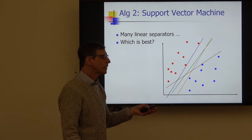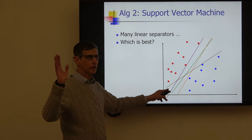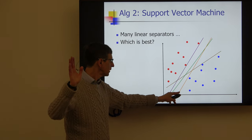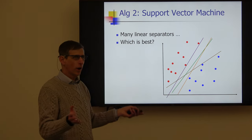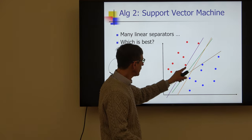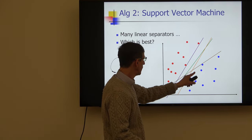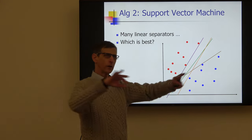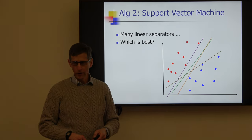Now I ask you, which one of these is best? Who would vote for Mr. Purple? I guess Ms. Teal? Or Mr. Green? Why? Well, look at it. It's robust, right? If this guy was a little bit over there, purple would get him wrong. And same with this guy here. Green is in the middle. It's far from everything. It's nice and far from the boundaries.